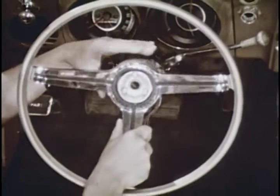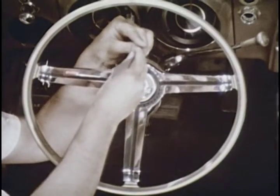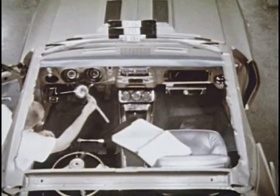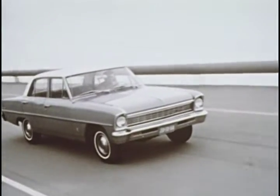Meanwhile, actual components are studied. Will they go together properly? Will they work together? Concealed in the familiar bodies of current models, these components are subjected to thousands upon thousands of driving miles, both on the proving grounds and around the country.